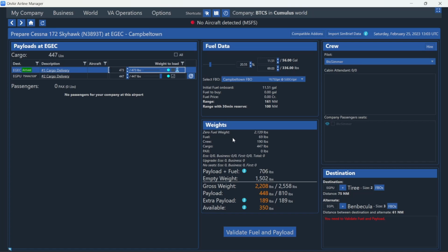So EGEC. We got 2 knots variable, so no worries there. And it's based off of EGPI, which I believe is Islay Airport. And then we'll go EGPU. Just 3 knots, 270, VFR, so we're looking good. Looking good for the weather. Good day to do this. That weather can change up in that area for sure.